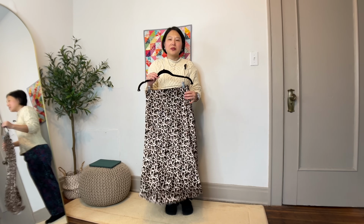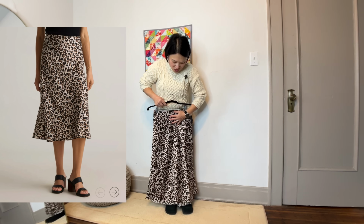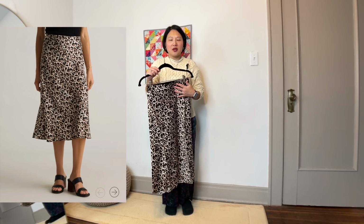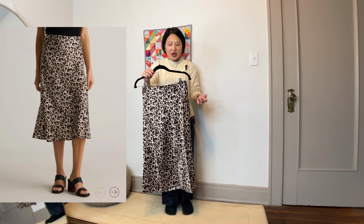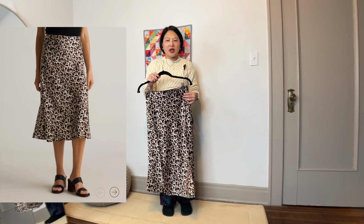This next one was a no-brainer. This is their 100% washable silk skirt. It's the midi version. On me, it comes to just below the widest part of my calf. I do have another version of the skirt, exactly the same size. Oh, this is an extra small. I have it in a navy color, and I really like that skirt and wear it all the time. So I wanted to get this leopard print. The sale price on this one was $53.91.